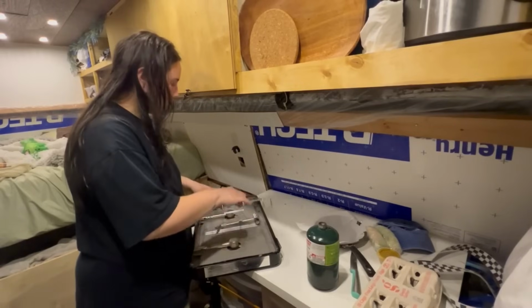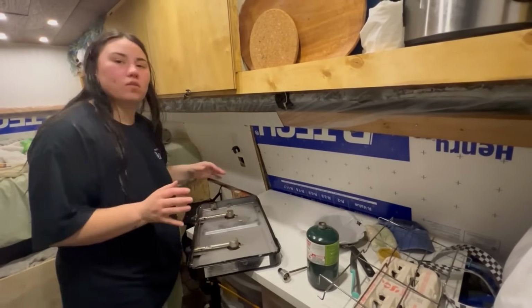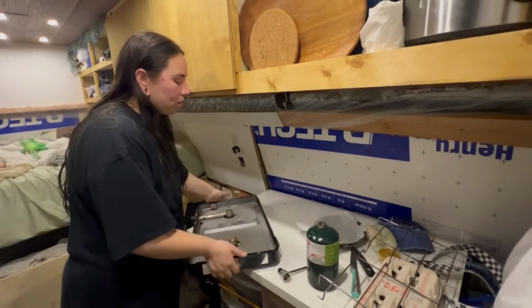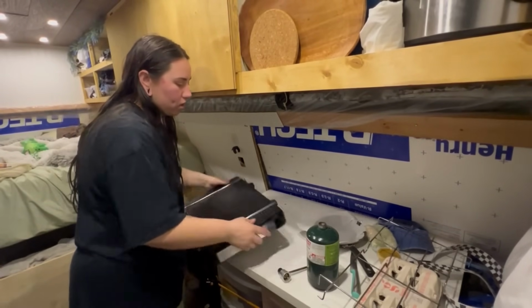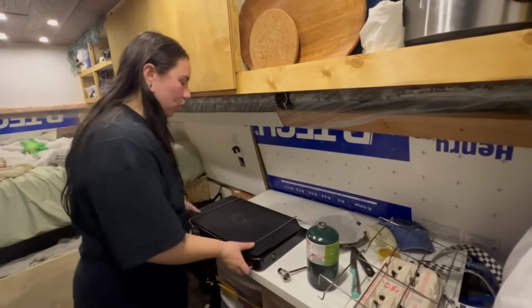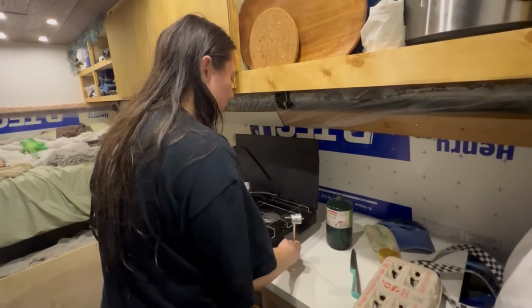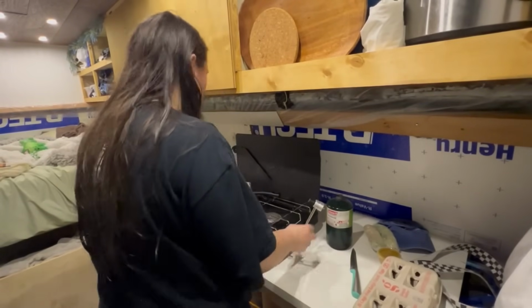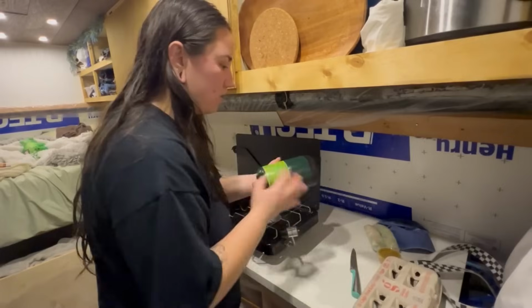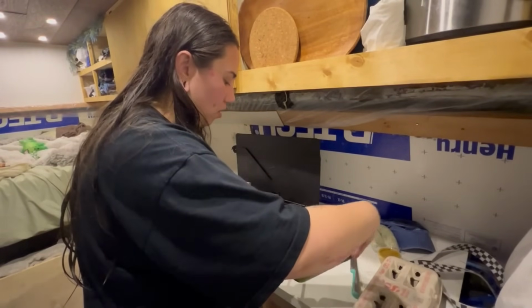Definitely can't wait until I have one of those Camp Chef stove oven thingies, because having to whip this thing out every single time I want to use it is a pain. I just want to have something built into the wall, ready to go at all times. And it doesn't take long, it's just annoying. I'm one of those people that if I have to do a bunch of little tasks before getting to the big task, then I just don't want to do the big task at all.